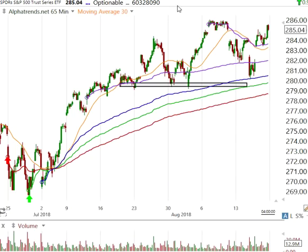So backing it up just to the 65-minute time frame, these are some levels that have been holding. The volume weighted average price from the June low was hit here in August, and then again here in August. So that is not only the important horizontal support near 280, but it is an important area for that volume weighted average price.